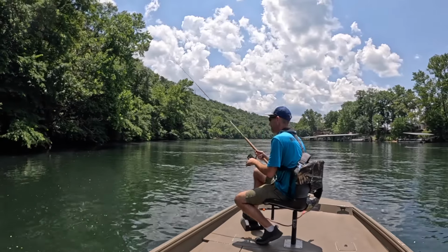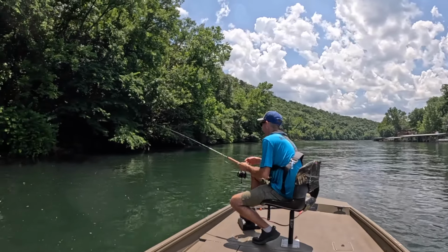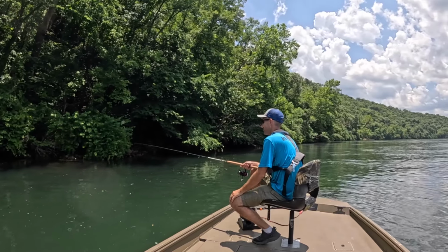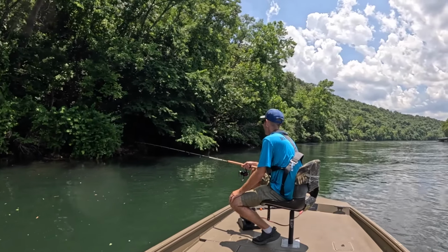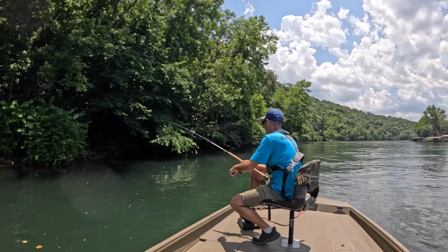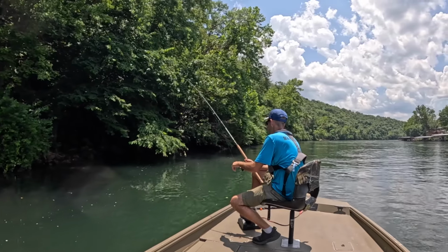I think that's the bottom. Found a rock. Or a big fish. More likely a rock. A little bit of a washout here I didn't catch fast enough. See if we can save this one.